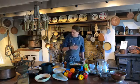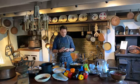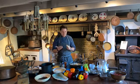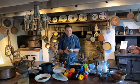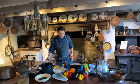Oftentimes, whenever we fry, sometimes we peel them, sometimes we don't. What I like for this particular dish is I like to peel them only because it allows the crust to evenly stick all the way around the eggplant. However, if you were to not peel them, you would have a little band of the skin as well, which is fine too. Personal preference, whatever you like.